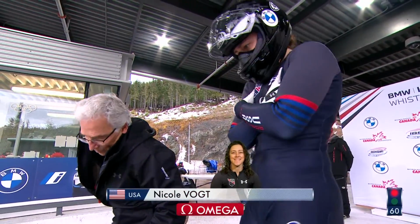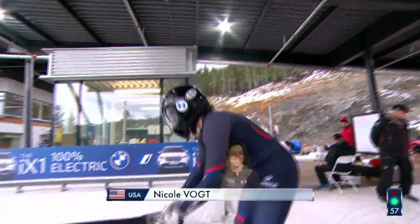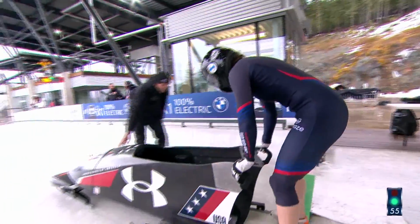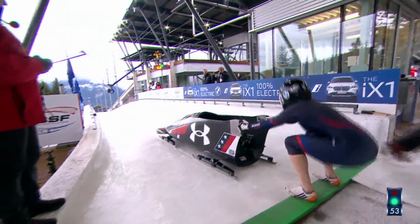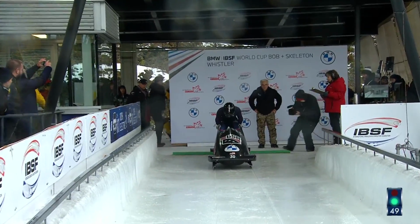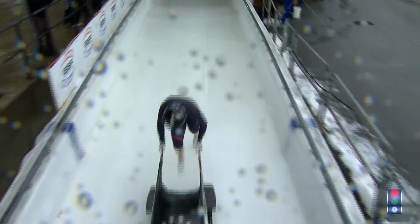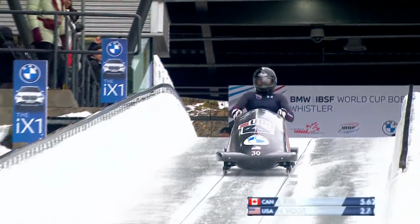Nicole Vogt next up for the USA, 35 years of age, 14 monobob races, including 6 podiums. She's been racing on this track for a good decade, with occasional appearances in the World Cup for Team USA. But she should be a full-season standout racer this year.